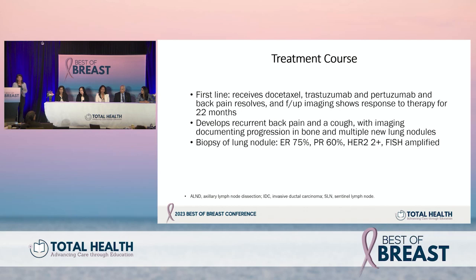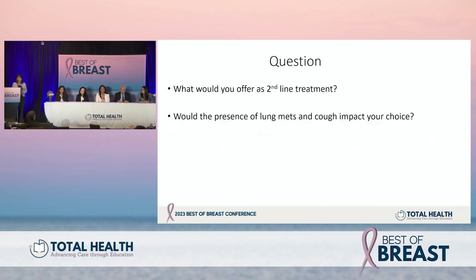Biopsy of the lung nodule shows markers that are consistent with her initial presentation, ER 75%, PR 60%, HER2 2+, and FISH amplified. So our questions for our panelists now are, what are you going to do as second-line therapy? Remember, she has lung mets, she has a cough. Does that matter? Would you do anything differently?